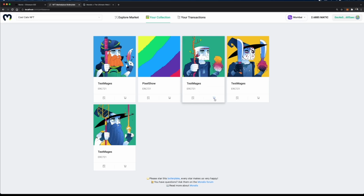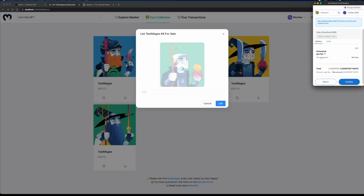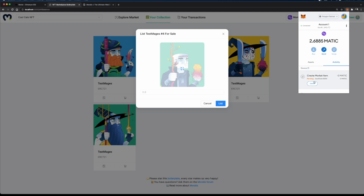Now getting into the more juicy bits, we have this List NFT for Sale button over here. If we press it, we get the option to list this NFT for sale. Let's put it for sale for 0.8 Matic, list it. MetaMask prompts us if we do want to create this market item, we confirm. And now we wait for the transaction to go through. It's pending here on MetaMask. Oh, now it went through.